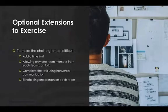These are just optional extensions for the exercise to make it even more difficult. That can stimulate further challenges. These can help motivate team members to accomplish the task faster or communicate in different ways. So maybe adding a time limit, blindfolding one person, or making it nonverbal. All these are good communication skills for a team.